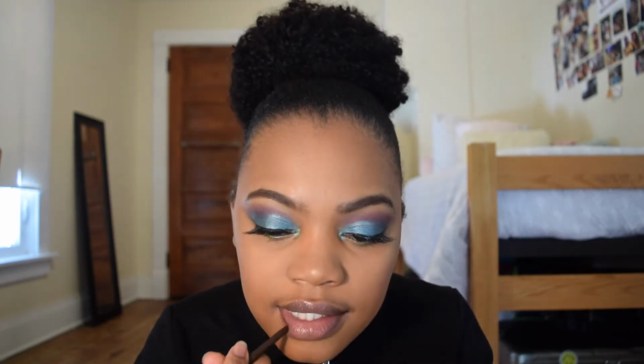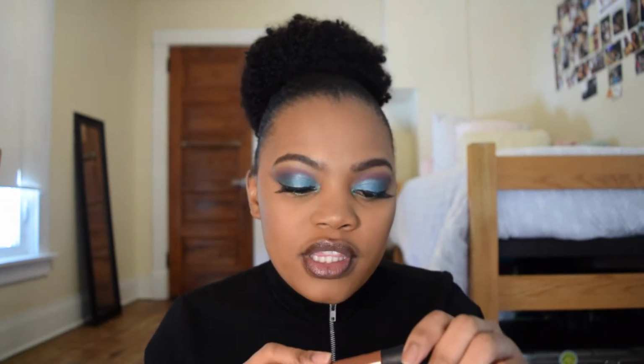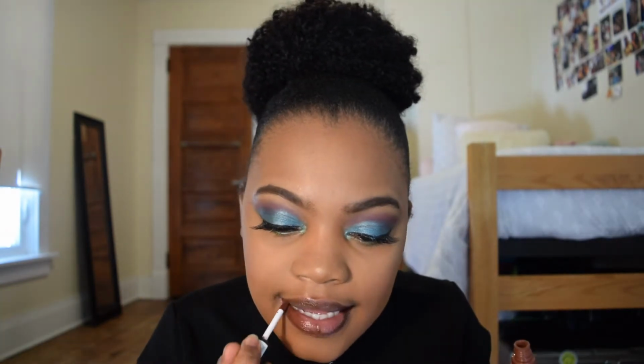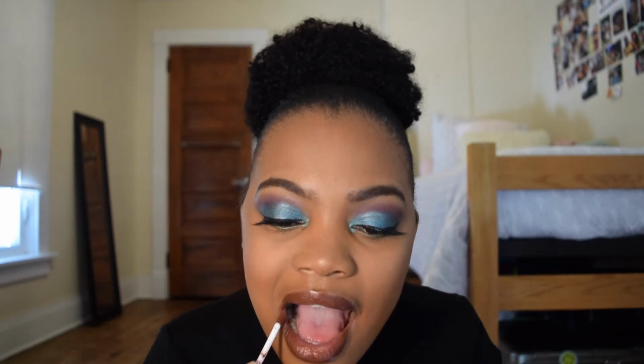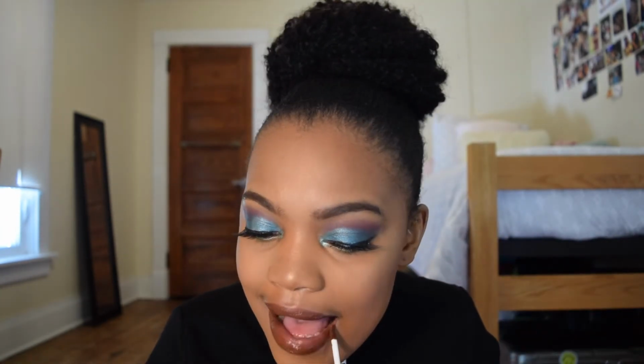I'm going to line my lips with my Essence Long Lasting eye pencil in the color Hot Chocolate. And then I am going to go in with my NYX Soft Matte Lip Cream in the color Berlin. And then just the last step will be the Huda Beauty Lip Strobe in the color Foxy.